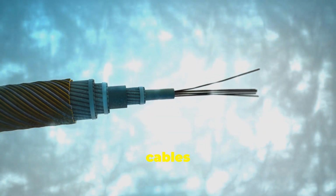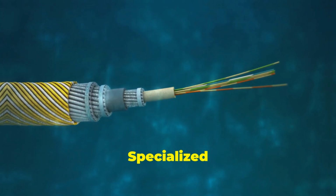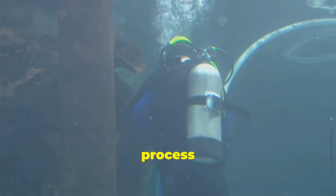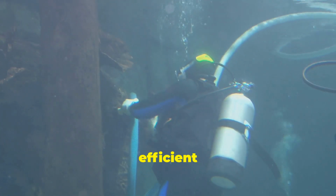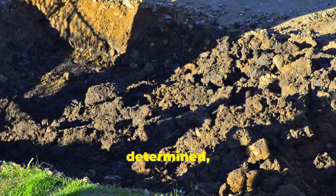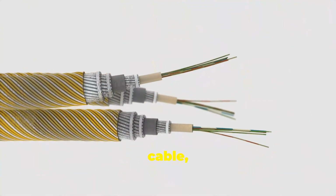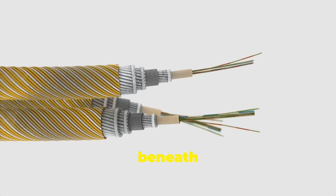Laying fiber optic cables across the ocean floor is a complex and challenging endeavor. Specialized ships equipped with advanced technology are used for this purpose. The process begins with surveying the seabed to map out the safest and most efficient route. Once the route is determined, a plow-like machine digs a trench in the ocean floor. The cable, carefully coiled on the ship, is then fed into the trench and buried beneath the sediment.